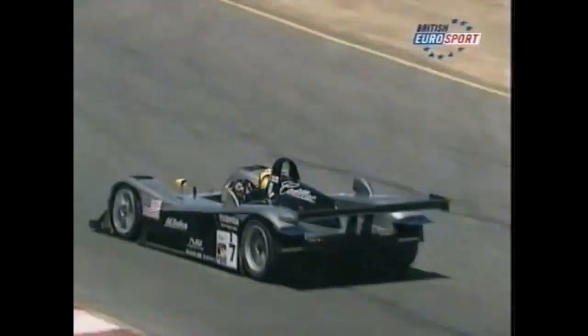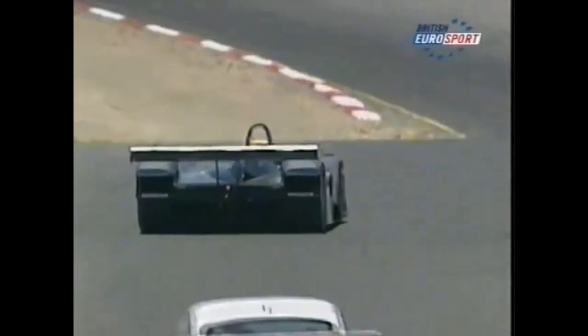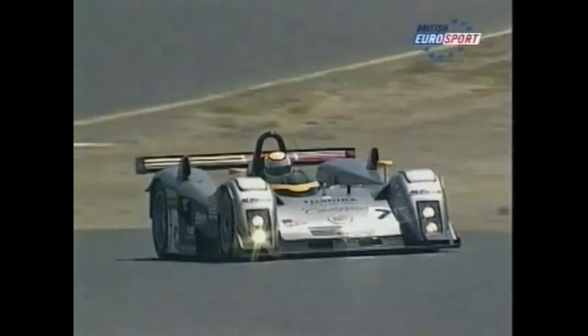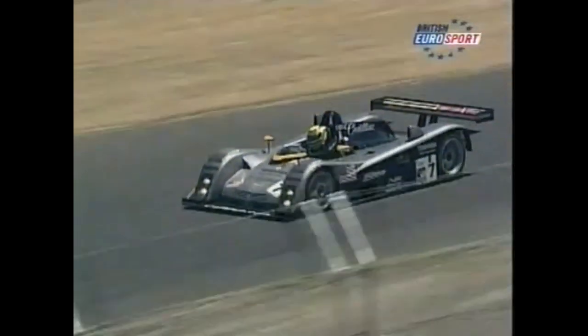Beautiful looking car nonetheless, the Cadillac. And so nice in this form of racing to see all the different body styles, and a shame that this year's Panoz didn't quite work. Very, very radical looking machine. So much looked to be going right early on, and the Cadillac far more sober in its design, but beautiful nonetheless.